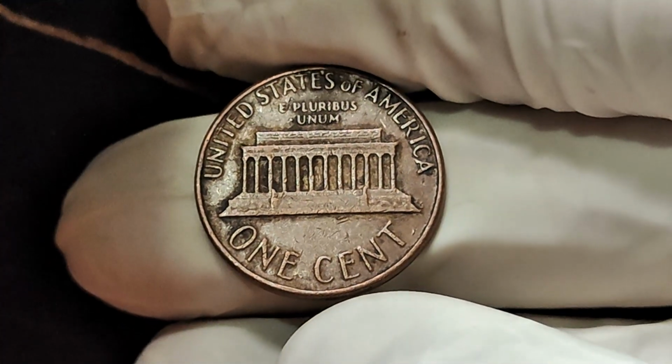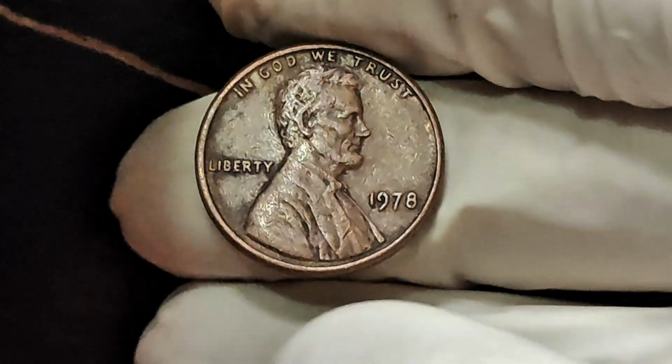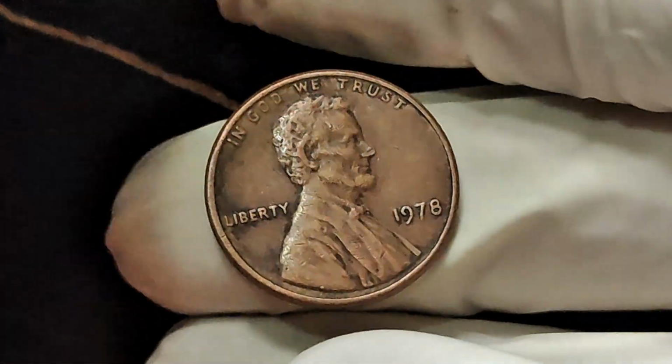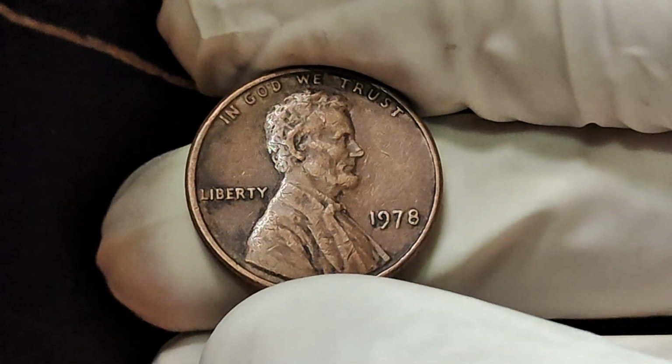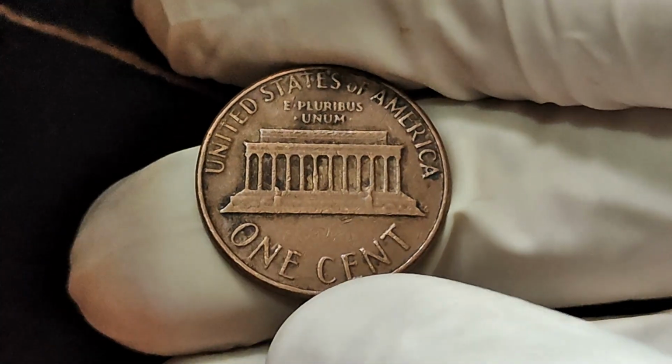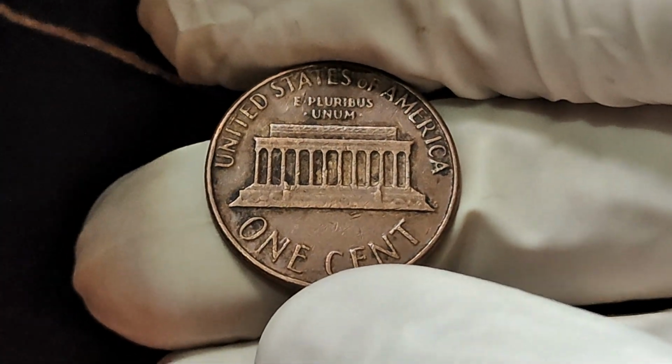Imagine standing at an auction, the room buzzing with excitement. The auctioneer announces the next item, a 1978 no-mint mark Lincoln penny, and the bidding starts. Within minutes, the price soars into the millions. That's not a fantasy, it's happened before, and it can happen again.